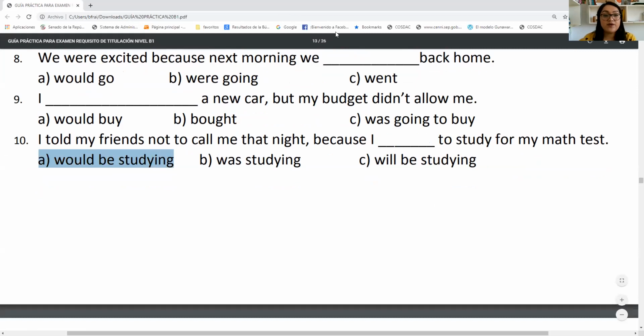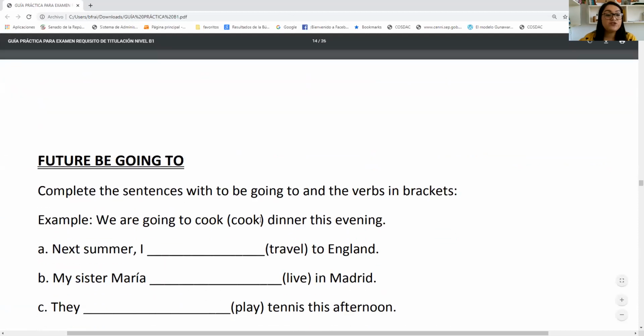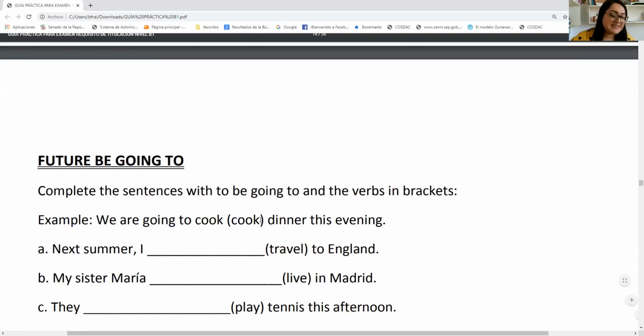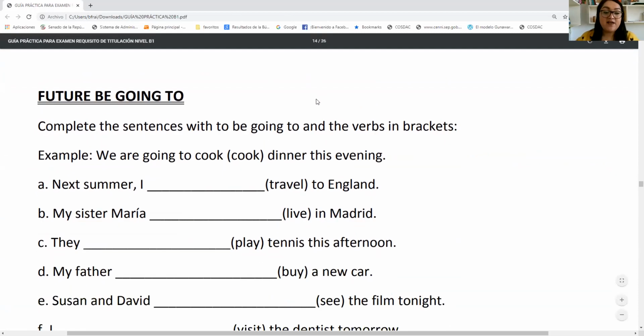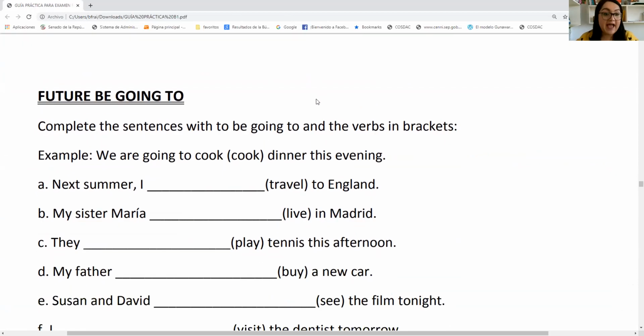Okay. Let's go and check, people, the future with going to. And I think this is pretty easy when we finally understand the use of going to. I am, is, or are, dependiendo de cada pronombre, se usa am, is, or are. Igual si es negativo, pues dices I am not, is not, are not.